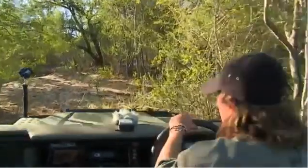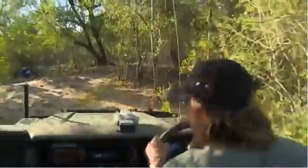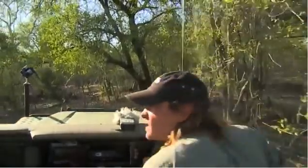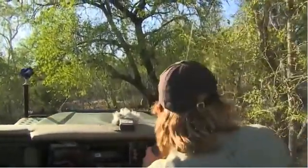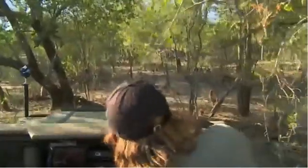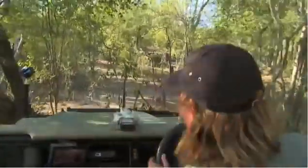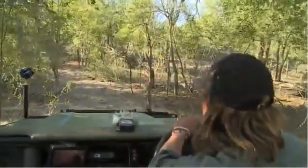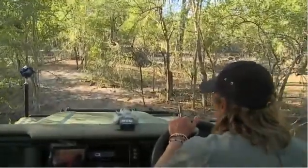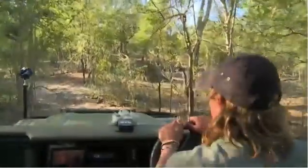Mary in Missouri would like to know, could this elephant possibly dig down in that sandy spot down there in the drainage to get to the water like we've seen in other areas? Well, Mary, I think the water table here might be a little bit lower, so it's possible you might not be able to.